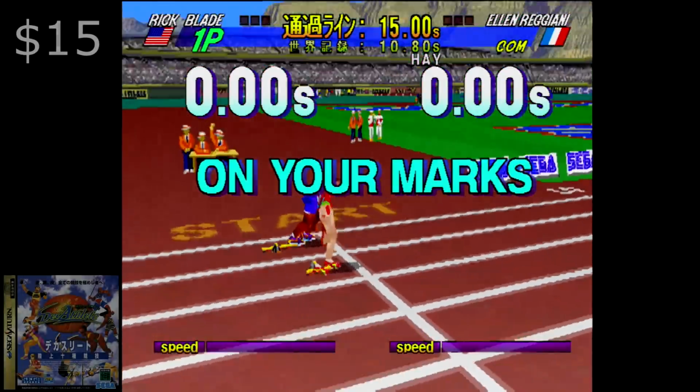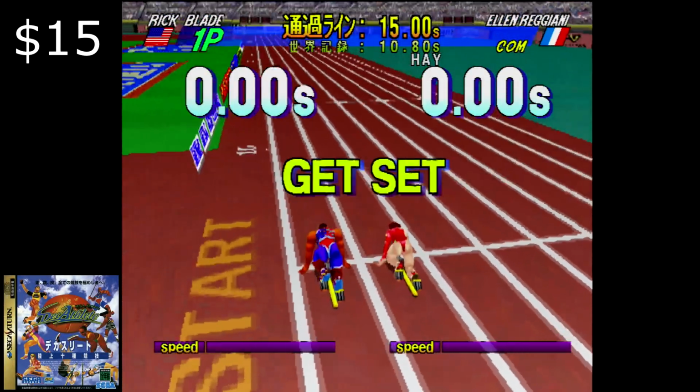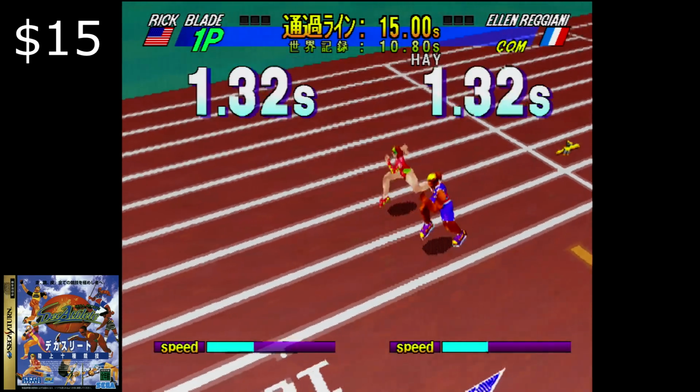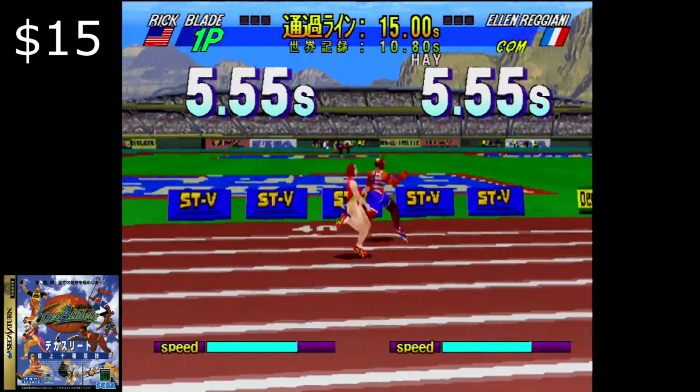For many of you, having a great multiplayer game in your lineup is important. Better still is having a great multiplayer game that also happens to have some killer graphics. Decathlete is a sub-$20 game for the Japanese Saturn that you just have to have.